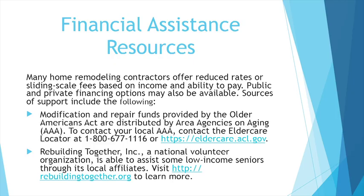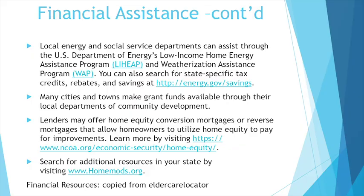There's also a site I found called Elder Locator. I think I have it on the second page; I'll show you in a second. These are different financial assistance resources, which is kind of nice. There are different resources for relief or help with modifications to the home. It looks like there's even help with saving on energy bills, so I thought that was kind of interesting. The resource I have is called Eldercare Locator. If you go online and look that up, you'll have access to some of these other resources that could help.